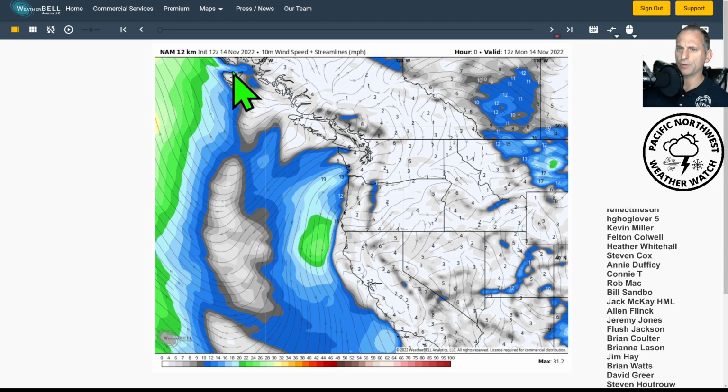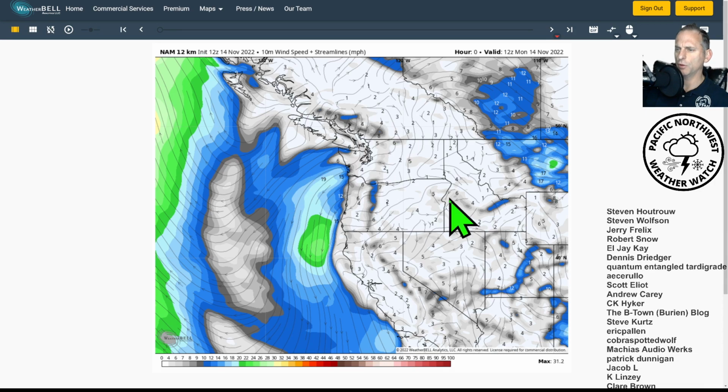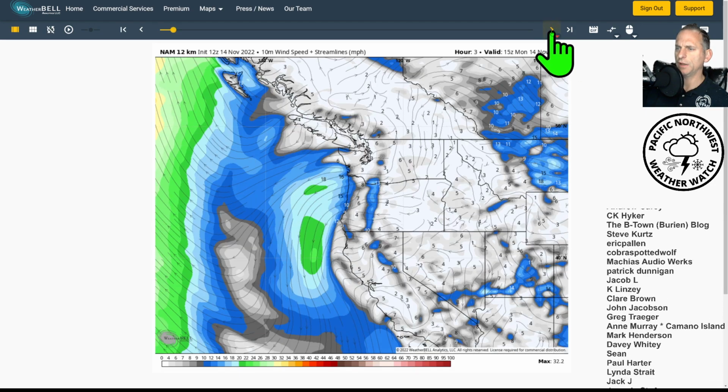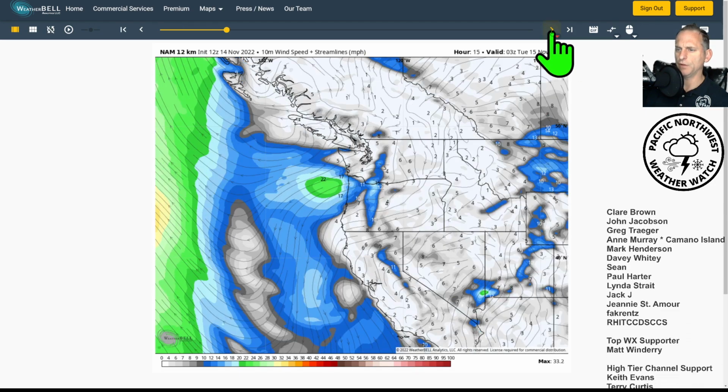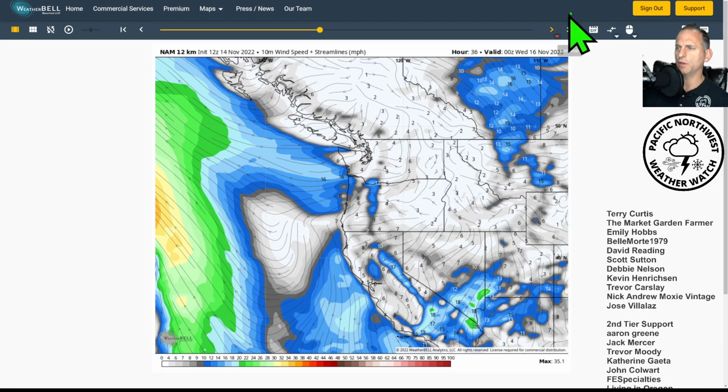Now, taking a look at the NAM3 cam here, this is 10-meter wind speed. You can see BC, Washington, Oregon here. We have some offshore flow going on here, so we're going to have some nice sunny conditions for many of us around the region today. Now, as we go through this week, you can kind of see this offshore flow continuing across the region here.